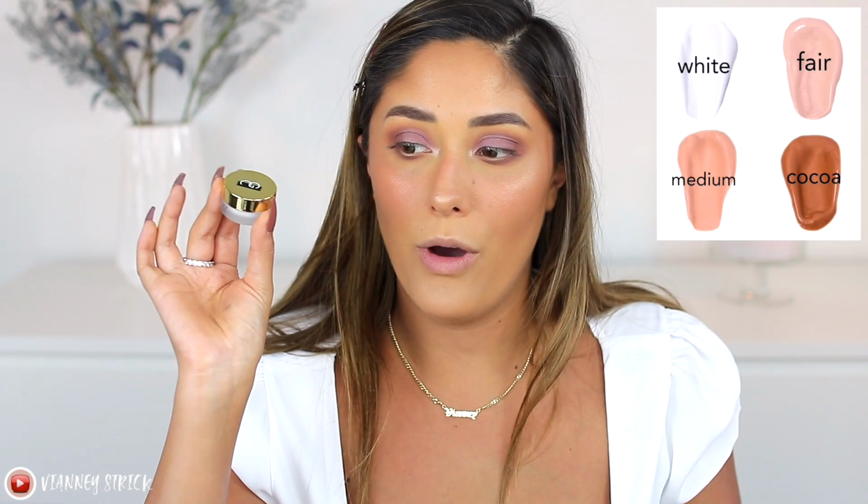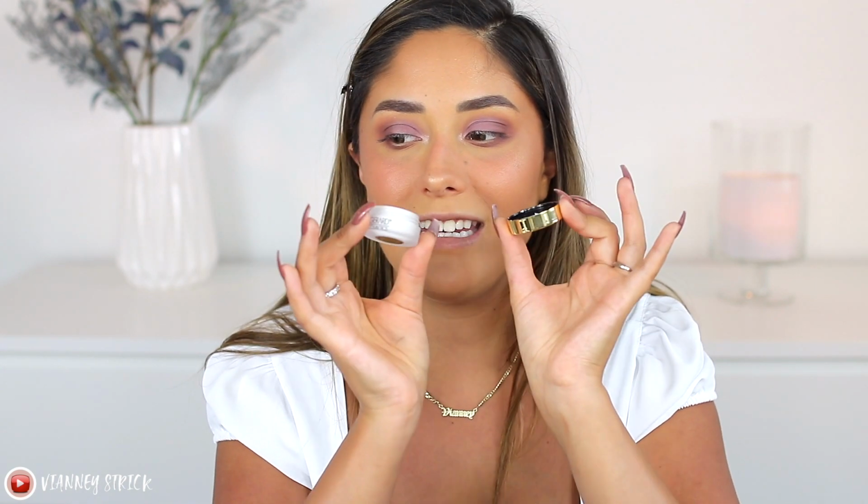I wanted to try out the white because I actually really love doing a matte cut crease. I think that if I would have just layered this purple shade on my lid, it wouldn't have come out as bright and pretty. I used a tiny bit of white and I put it right here. It went so far. I know that this looks like the tiniest little pot, but I literally barely made a dent on the excess on the lid. And I was still able to use it for both of my eyes. So they're very, very nice. I just wanted to share with you guys.